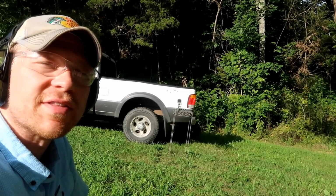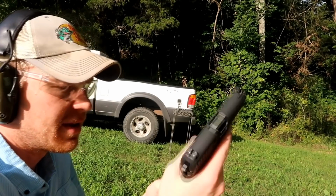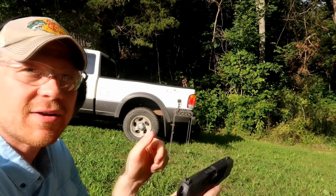All right, now we've got the SIG P239 with 180 grain bullets. Let's see if these suckers can punch all the way through. It's a bigger bullet. It might do it.